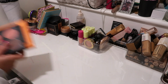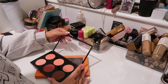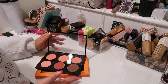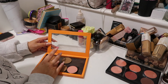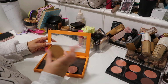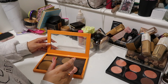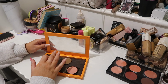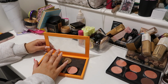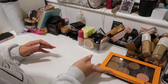Oh, I got these as well. Now not all of these are MAC, however I'm just not going to use it, so let's just declutter them all. Is Inglot cruelty free? Because I like those. Do I have a smaller palette? I think I got rid of them all. Right, we'll just declutter as that then as well.